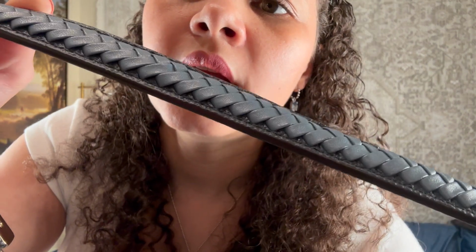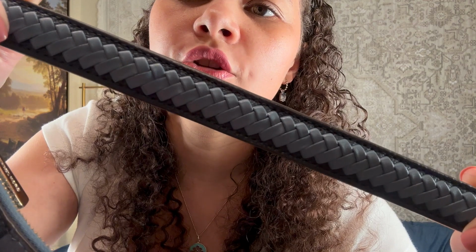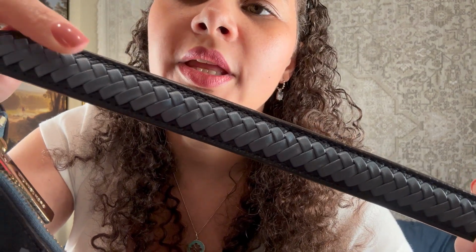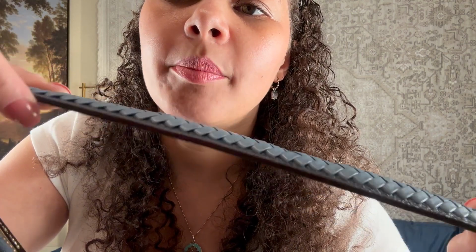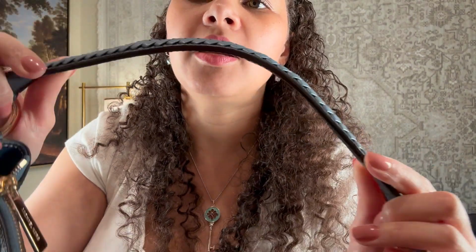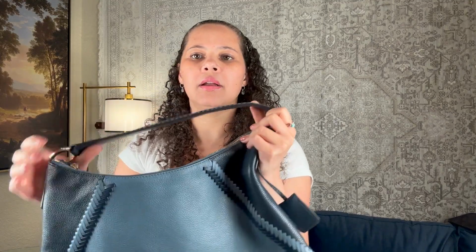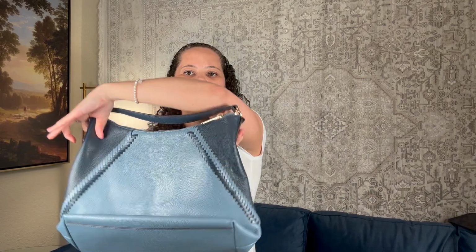Look at the handle. You see here? It has this braided detail. It has 2 different shades of blue. We can see a lighter shade of blue right here in the middle, braided, wrapped in this navy blue color. And this detail is present not only on the handle of the bag right here, but also on the front and back of this bag.